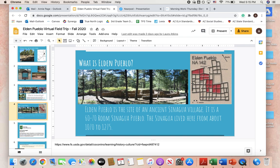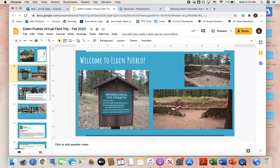Whoa, 60 to 70 bedrooms in your home. Remember we talked about this yesterday? Some people have a lot of rooms in their house, but none of us have 60 or 70 bedrooms. That is pretty cool. So the Sanawa people lived here, and you can see the ruins. What's left behind is right here. Amazing.